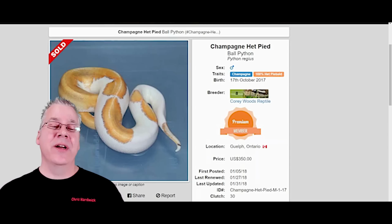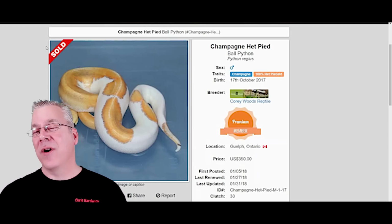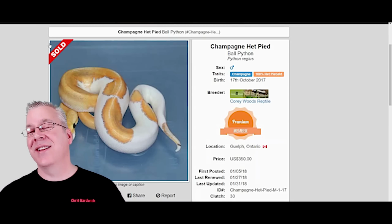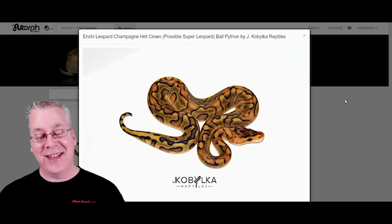I wanted to show you one more snake with the champagne, and I'd say champagne's really tough, and we're all kind of waiting to see what's going to pop out as far as combos that work really well with champagne. Take a look at this. This one just came up. It's the first time I've ever seen anything like this.